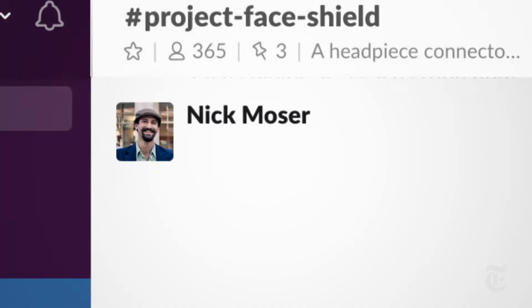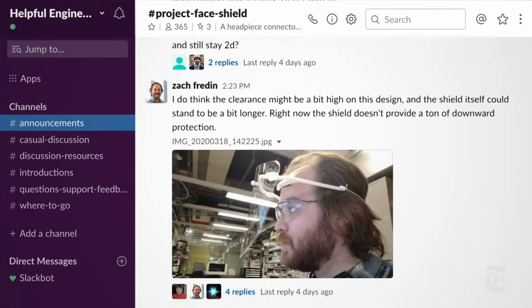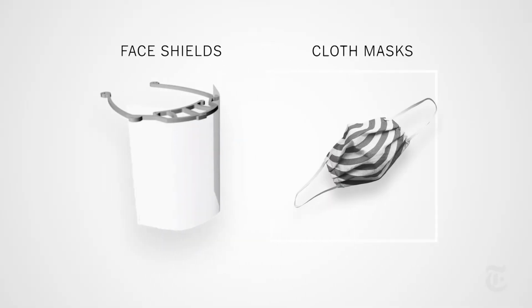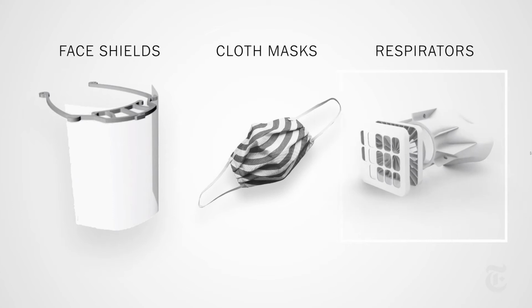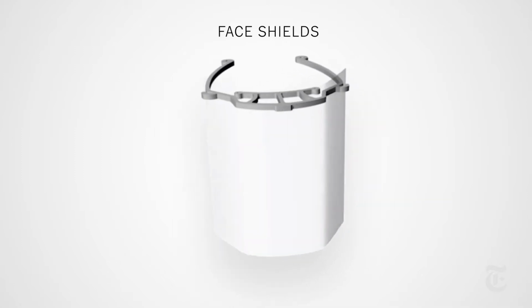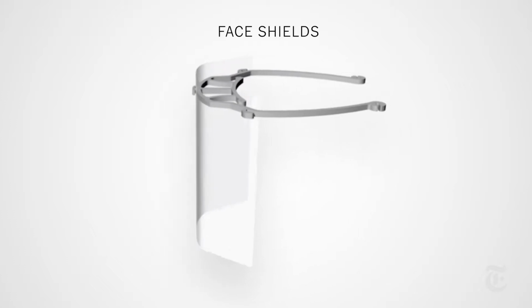This is Nick Moser. He's an active player in one of the maker groups. His day job is at a design studio. Now, he's designing replicable face masks. We're focused on 3 products: a face shield, a cloth mask, and an alternative to N95 rated respirators. The face shield is the first line of defense for medical workers. It protects against droplets. If a patient coughs, it'll hit the face shield rather than them.